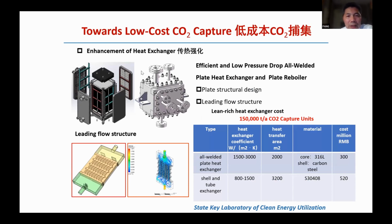And then we also developed the enhancement of the heat exchange. You know, in the chemical absorption process, there are a lot of heat exchangers, but the temperature difference is very low. So we usually use the plate heat exchanger. Compared to the traditional heat exchanger, the heat exchange coefficient of the plate heat exchanger is very high, almost double that of the common tube heat exchanger. Then we designed different plate structures and also made simulations. In this way we can greatly increase the heat exchange coefficient, and then decrease the investment or the cost of the heat exchanger.